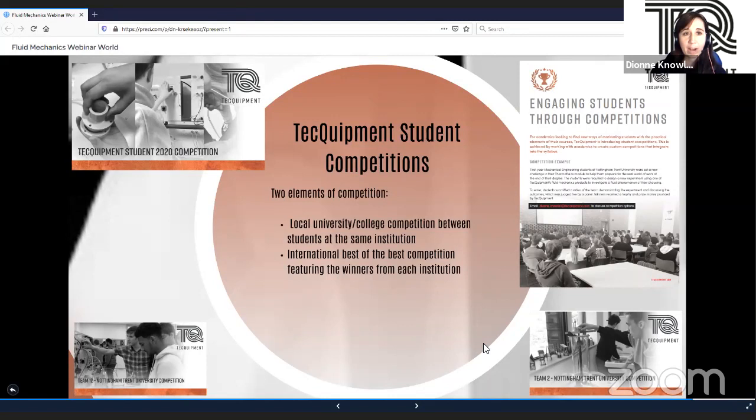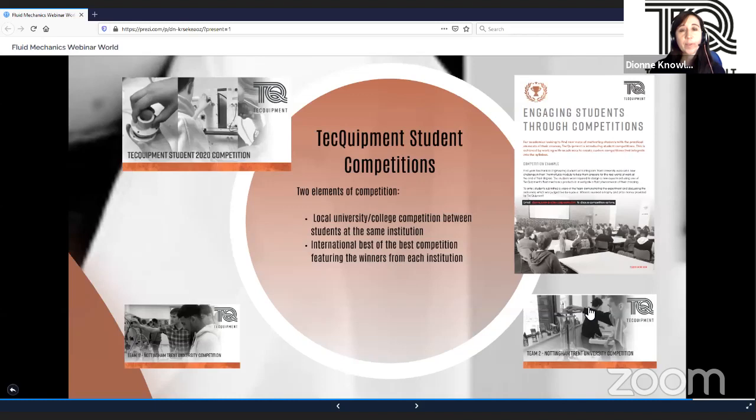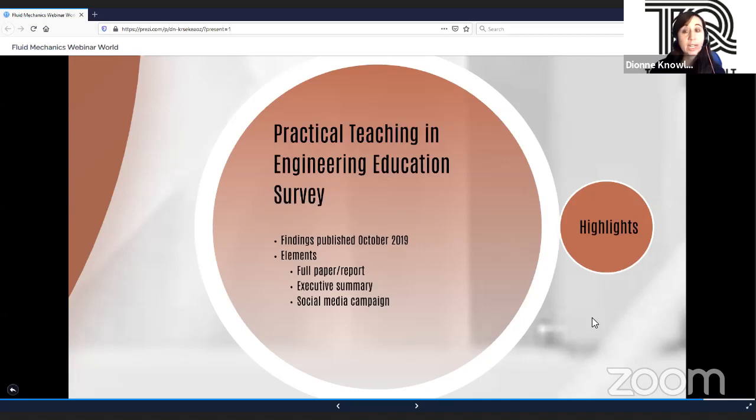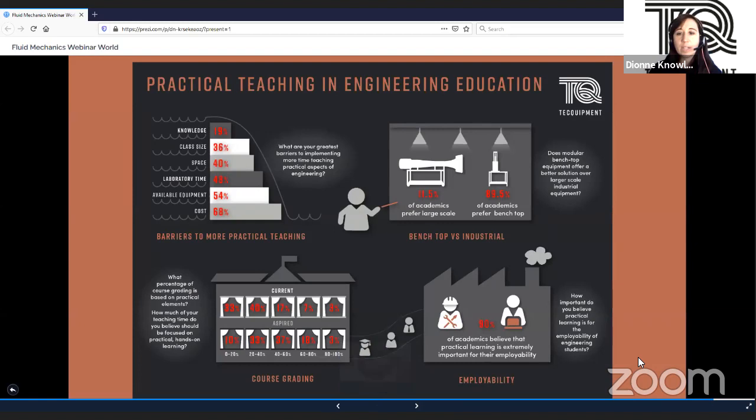As part of being a holistic partner in teaching, we also like to help provide additional insight. And that's one thing that drove us to come up with a survey that looked at perceptions of practical teaching and engineering education. Now, it'll be interesting to see what these variations may be after COVID-19. So we looked at perceptions around how important they felt practical teaching was for the employability of students. In fact, there's a massive 90% of academics believe that practical learning is extremely important for students' employability.